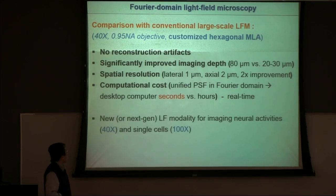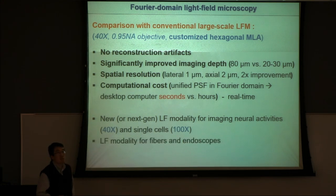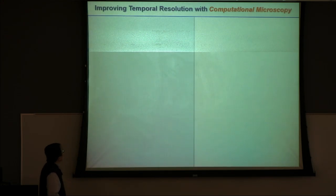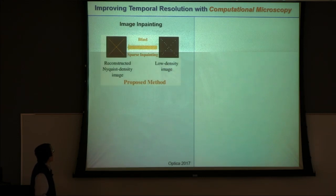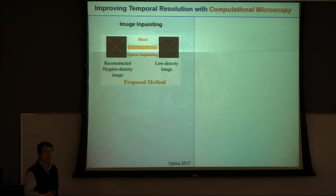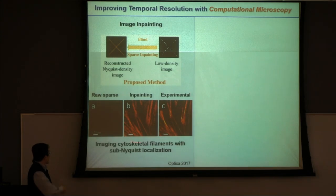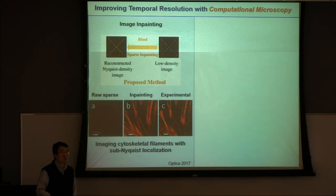And also, my lab is now working to develop the next generation light field microscopy for imaging neural activities and single cells. And we try to apply that to different modalities. In addition to experimental tools, we also develop image inpainting techniques to improve the imaging speed. The technique is mainly to use sparsely taken data and inpaint useful information so that we can obtain a full resolution image. For example, here, it allows us to reconstruct this actin structure using only 1% of the original data.